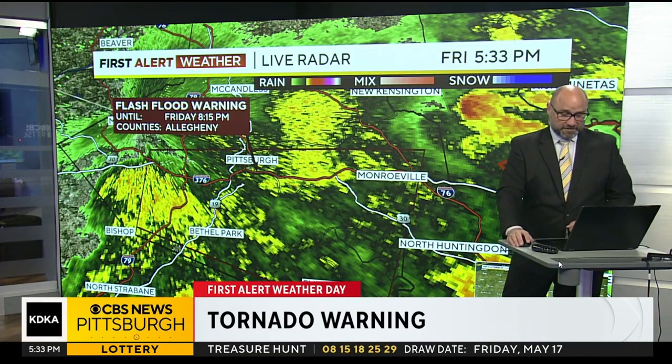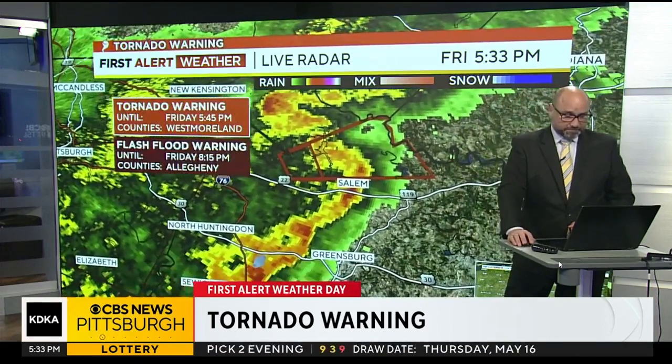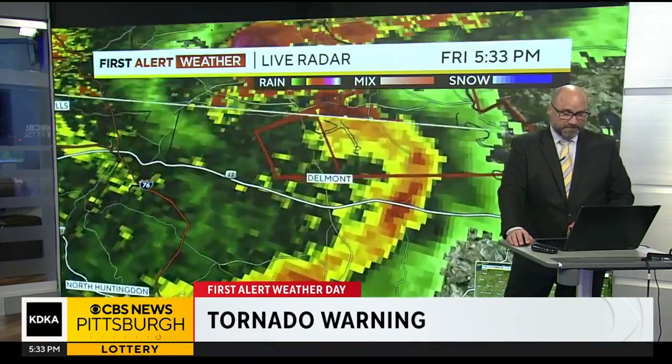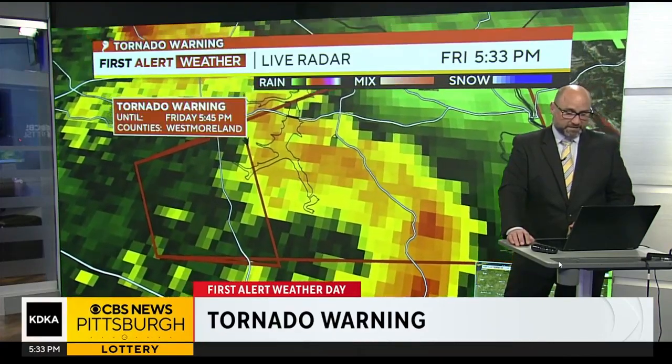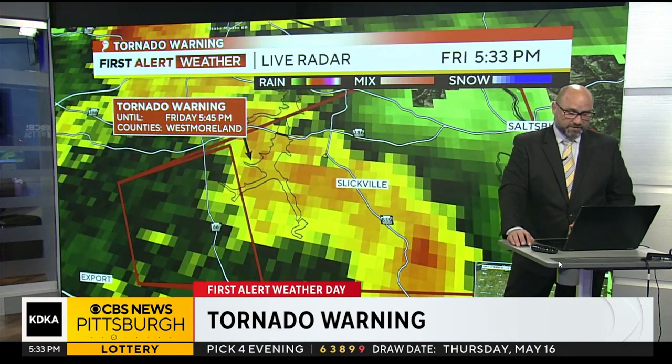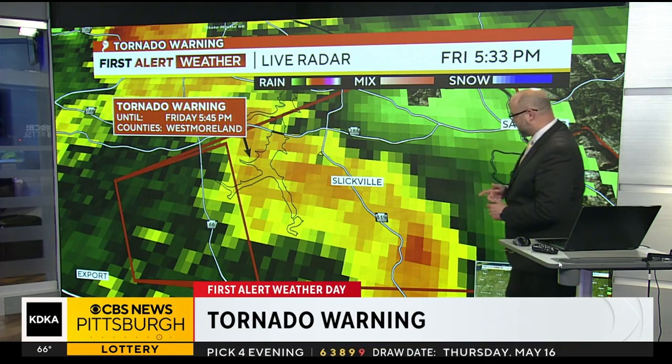But then on top of that, we have our tornado warning. And now this system continues its trek from Delmont. Delmont, it's going to get better here in the next couple minutes. Delmont, I still want you to wait this one out. It's just north of you, and the worst of it's moving into Slickville at the moment.